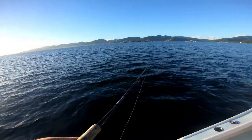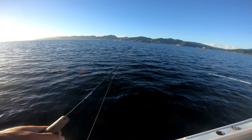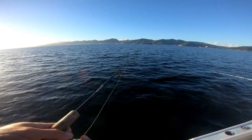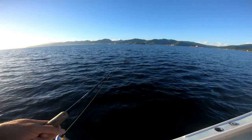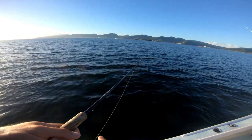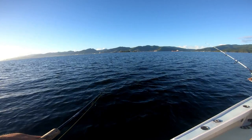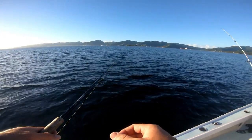It is. It is. So much better. I mean, I think our shore fishing would be pretty good if we weren't overfished though. Imagine going to like higher to fish.